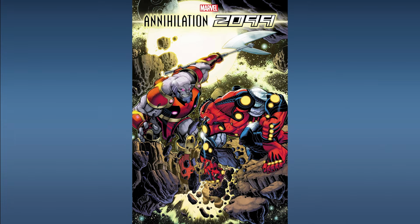First up from Marvel Comics, Annihilation 2099 number 3. This features the first appearance of Red Hulk 2099. Now, I believe last week we highlighted Annihilation 2099 issue number 2 as well. Like we mentioned last time, this here is definitely going to be speculative, because this here is an alternate version of Red Hulk. This is the Red Hulk 2099, and this here is the first appearance in this issue.